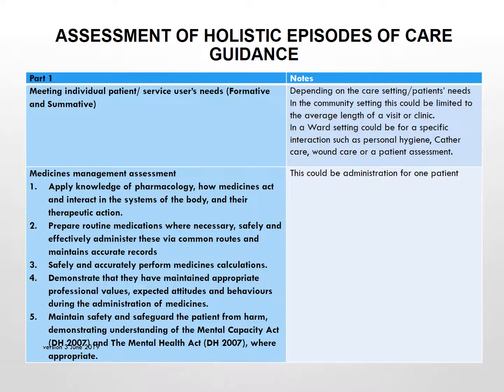So at the moment we're asking placements to identify which episodes of holistic care could be assessed in their clinical area. Placements are going to be identified a year ahead so students can plan the assessments they can take. So here for the medicines management example, here are the 5 criteria that students have to achieve.